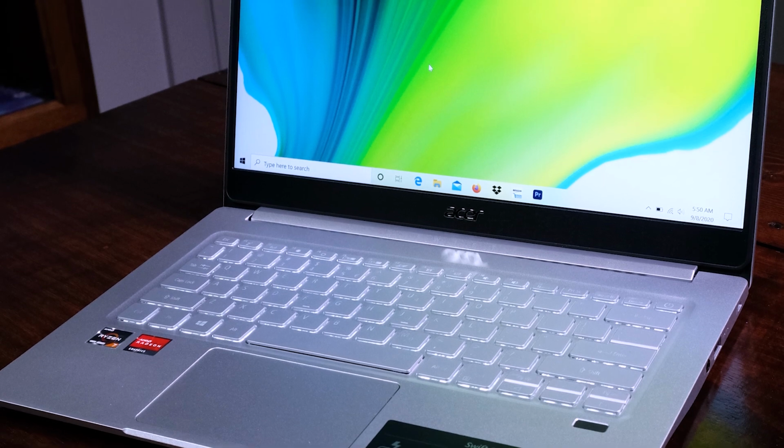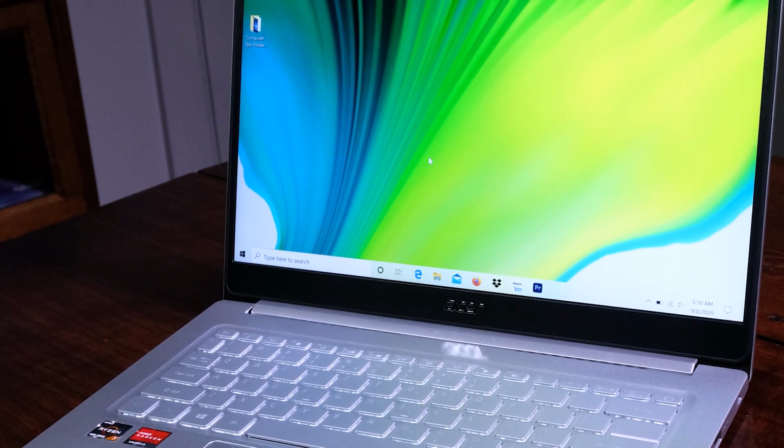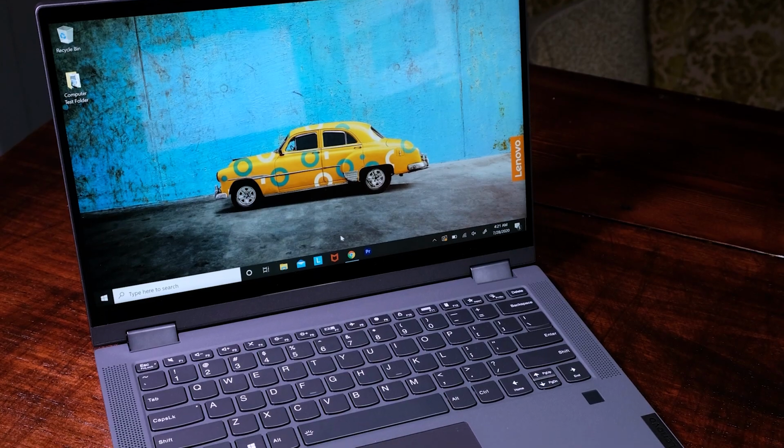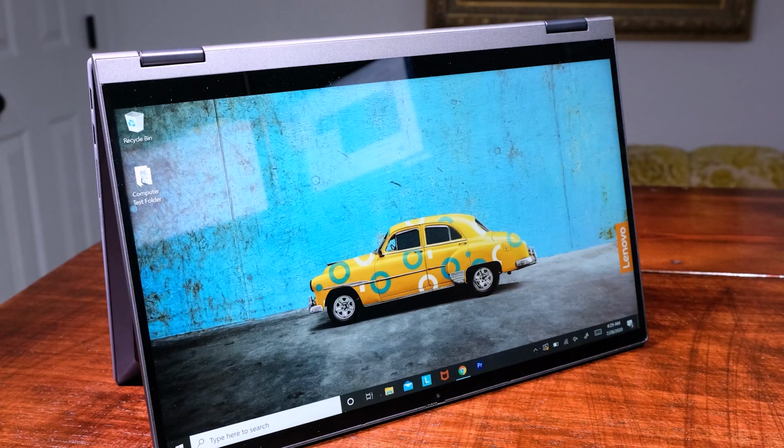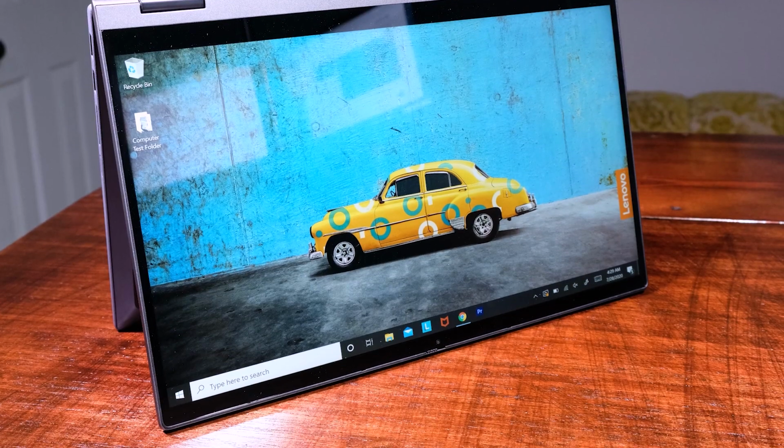A few laptops to consider are the Lenovo IdeaPad 3, the Acer Swift 3, the HP Pavilion X360, the Lenovo Flex 5, the MacBook Air M1, and the Dell XPS 13. Now, keep in mind that this is a short list and not at all extensive, but it will give you an idea of the specs you ought to be looking for in this category.